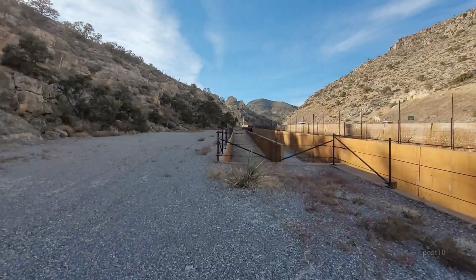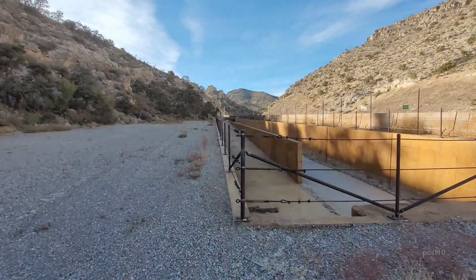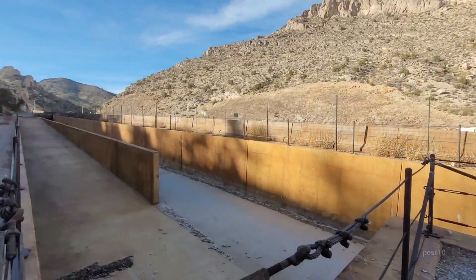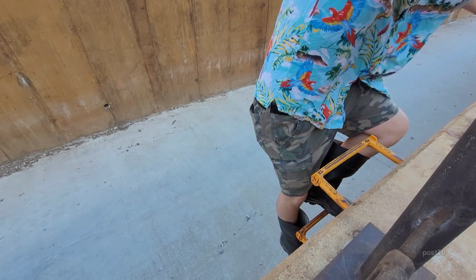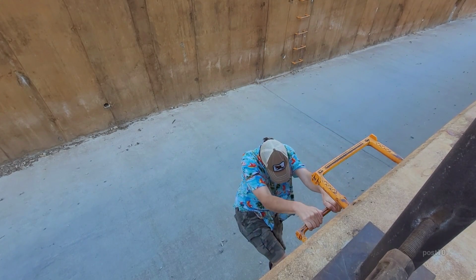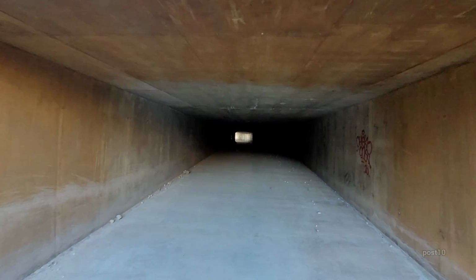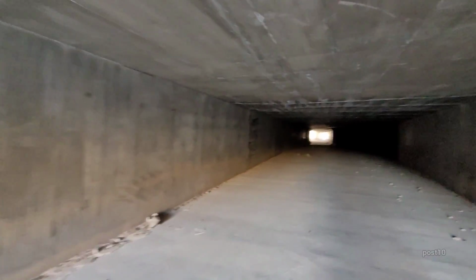So yes, I'm assuming this is just for access to get down in there. And I have no idea why. You can just drive right there to the end and come back up it. Very windy in here. It wasn't windy before.